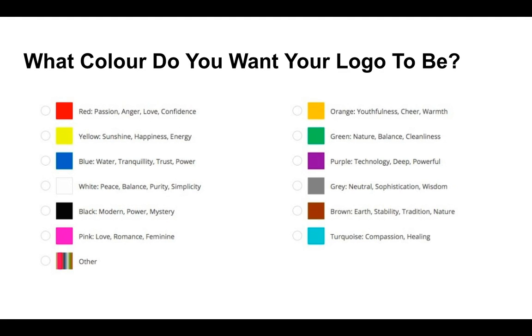Pink, love, romance, feminine. It's something that you maybe see sometimes, but it's not typically as popular unless your brand is specifically oriented towards women or towards a specific demographic within women. Or even just certain men as well. But pink is less common in logos because it is more of a niche. It really does attract a certain type of person. It might deter another type of person.